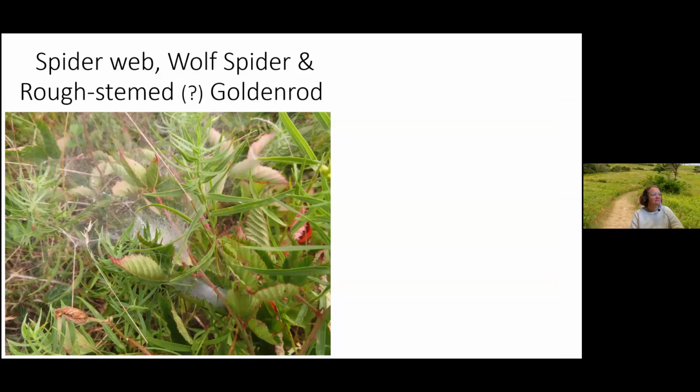Lots of things to see as we're going along. If I look down in the grass, I saw several of these little spider webs, sort of in the ground, and it's quite amazing. It's not like your normal spider web. If you have a phobia of spiders, I would avert your eyes for a moment.